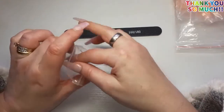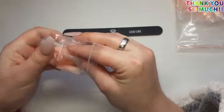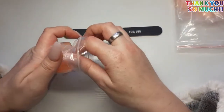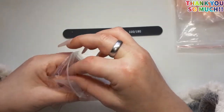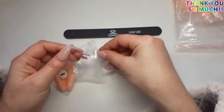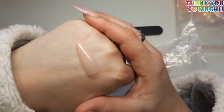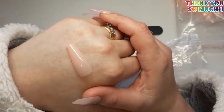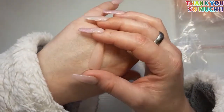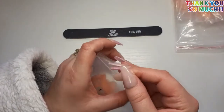Let me get one that looks a bit pretty. My goodness. Oh my god, okay, struggle. It's still stuck together. So sorry. So this is what that looks like. Yeah, on camera it does look beige, but in real life it's more of a peachy colour. But they are lovely. So thank you so much. They will come in to use.